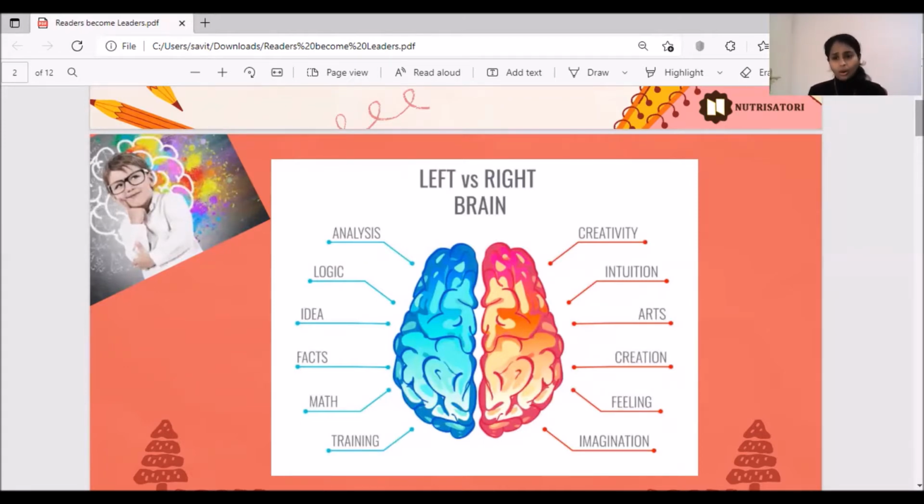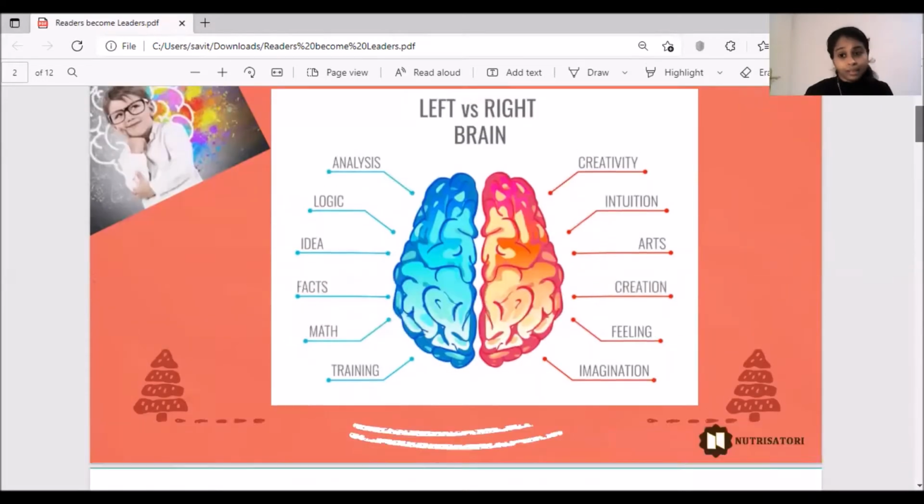But we are studying all the subjects. We are not only studying maths, we are not only studying creativity or arts, we are studying all the subjects and we want to excel in all of them, right? So in that case, we need to keep both the right and left sides of the brain powered up. For that, one easy way to keep both sides of the brain active is through reading. So this reading is really important.